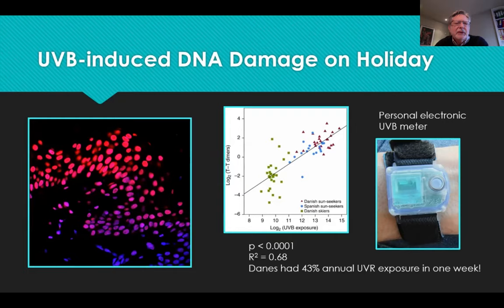So this slide shows examples of UV-induced DNA damage in a holiday situation. On the left, you have a section of human epidermis that's exposed to a low dose of UVB, and you can see the red nuclei, which is indicative of a particular type of DNA damage that's important in skin cancer. The two panels on the right show a UV dosimeter that measures UVB that was worn by volunteers on a holiday study that we published a few years back. What this shows is log UVB dose on the horizontal axis and DNA damage on the vertical axis. And you can see a very nice linear relationship.